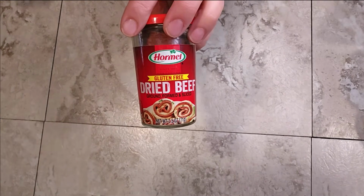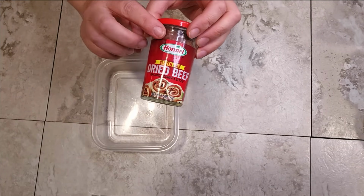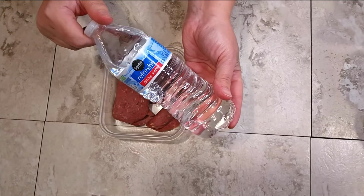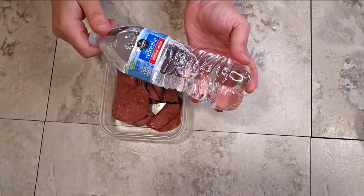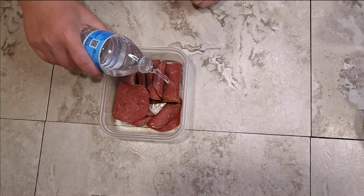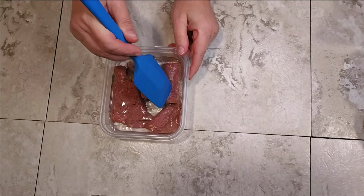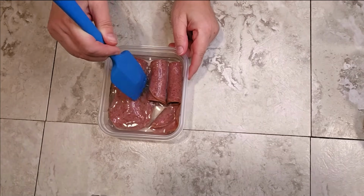Before I get started, I am going to soak my beef for just a little bit so that I can get some of the extra salt off. I'm going to be using some of this water. Now, I do need some of the water for my gravy, so I'm going to use probably just about half of this bottle or no more. That's pretty good. And now I'm just going to let this soak and kind of mix it around a little bit, just for a few minutes to get some of the salt off.